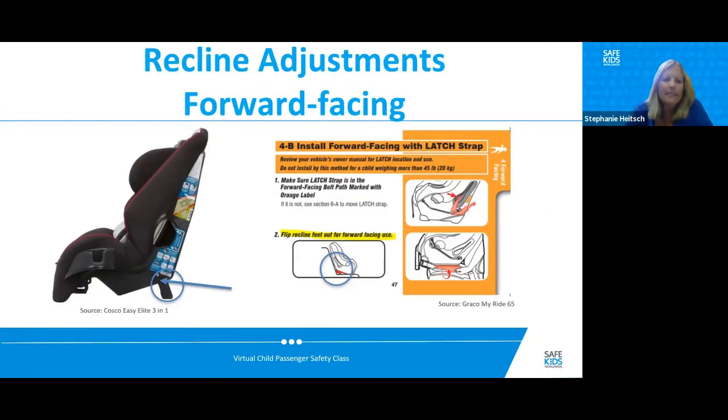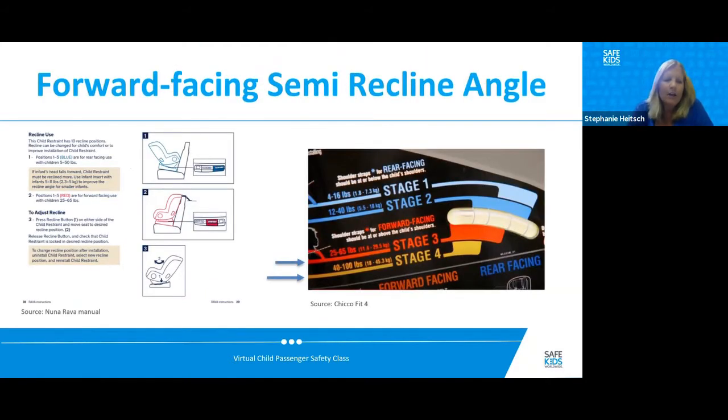On some forward-facing car seats, to allow the seat to sit in an upright position, you may have to fold down a foot or a kickstand. Always follow the manufacturer's instructions for their use. Some forward-facing car seats allow a slight recline depending on the child's weight, so follow the instructions. The example on the left allows 5 different recline positions forward-facing, and the example on the upper right determines the allowed angle depending on 2 weight stages.